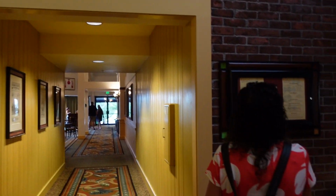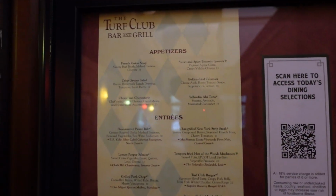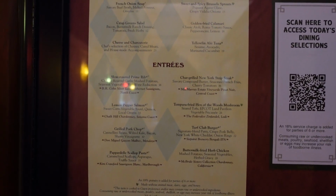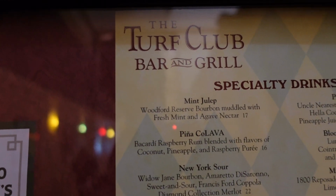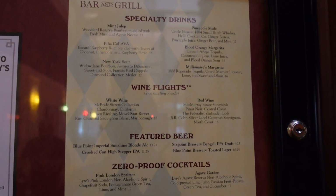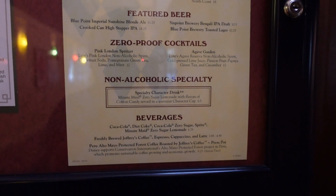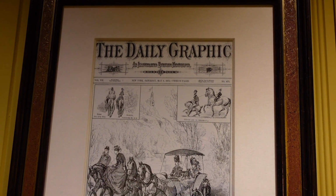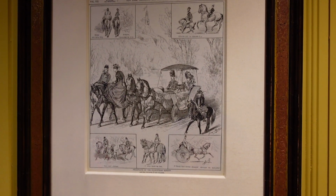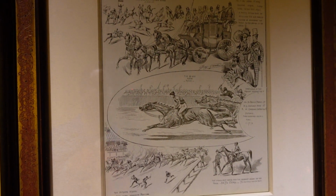Turf Club. Oh, and then here's a look at the menu. You can, of course, scan the QR code if you'd like, or take a look at the Disney app. But you got your appetizers, entrees, and then some specialty drinks, including the mint julep, which is a very popular drink amongst the horse racing community, like the Kentucky Derby crowd, wine flights, featured beers, zero-proof cocktails, and non-alcoholic specialties, and then their regular beverages. And then they have some illustrations here within the daily graphic. Not sure if that's even a real paper or not, but you can see, again, the theming here of the equestrian industry and horse racing.